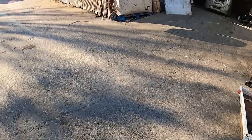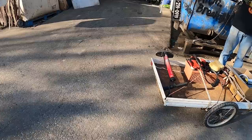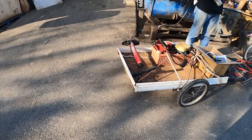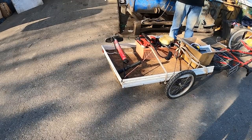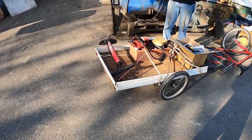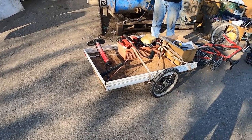Hey, take it easy, man. I haul too much weight on here. I don't want to overload him. When I can't even push the bike like this, I've got to get on it and ride it. And then it's like pulling a lead sled. Yeah, it is a lot of work once you get going.